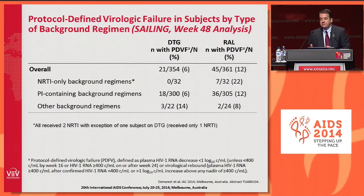Now I'm going to switch gears a little bit. Instead of presenting the less than 50 copy FDA snapshot analyses, we're getting into the post hoc analyses now of protocol-defined virologic failure rates. This slide shows you the summary. Again, 21 or 6% of subjects versus 45 or 12% of subjects on raltegravir had protocol-defined virologic failure in the SAILING study through week 48.